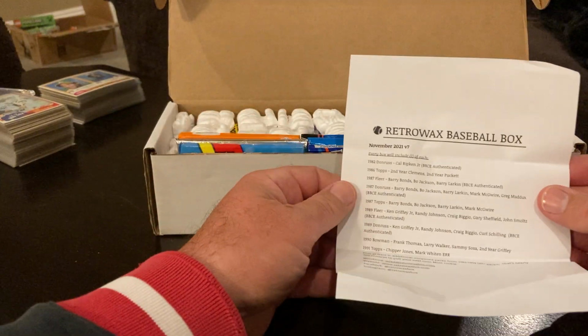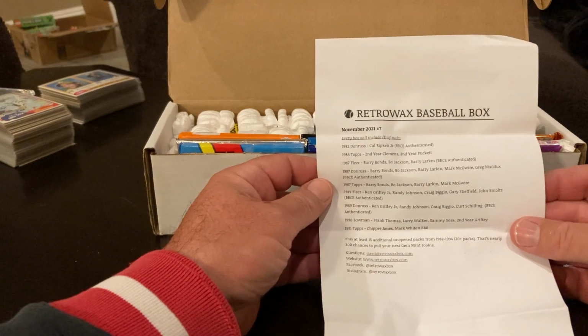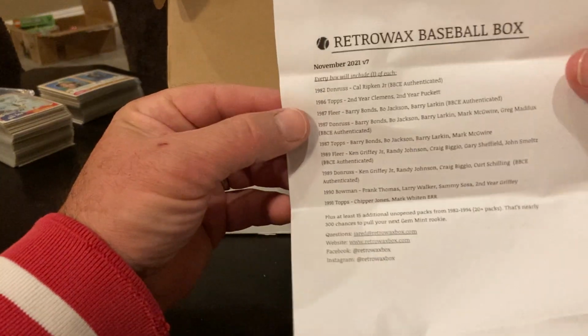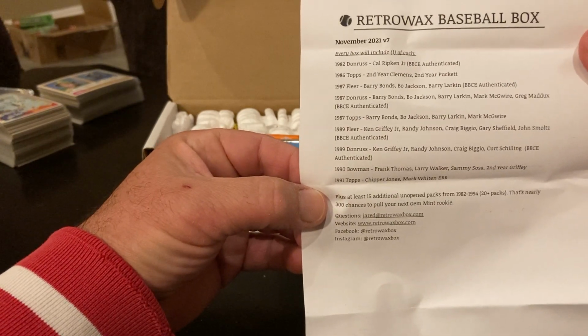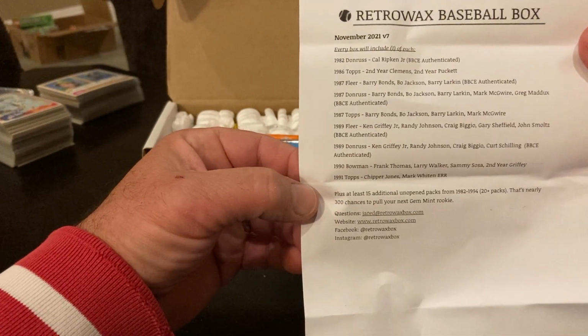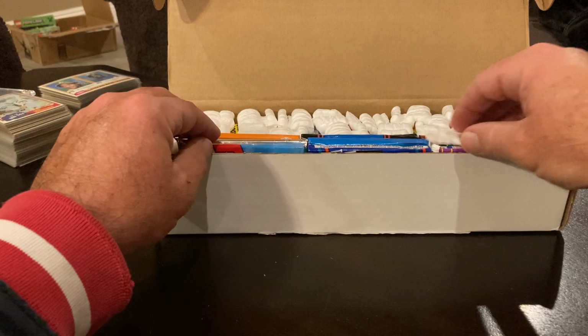Let's see what the old pack is. 82 Donruss. Oh, cool. I haven't opened 82 Donruss in a long time. Lots of good stuff. Lots of 89s and 87s. I like those years. So pull out the packs.